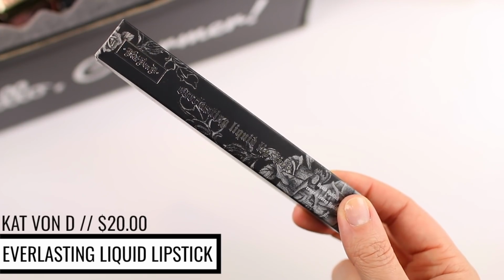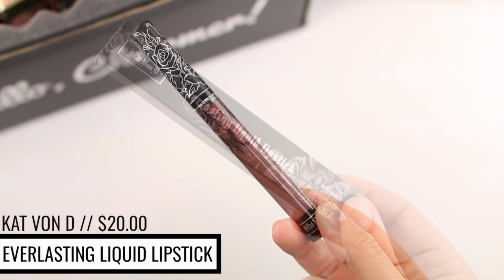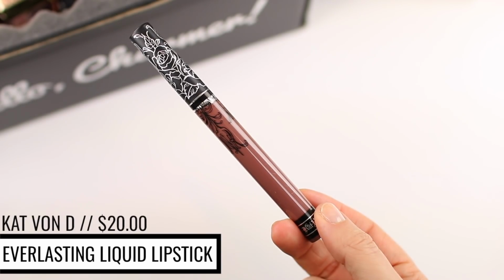It also comes with the Kat Von D Everlasting Liquid Lipstick in the shade Sanctuary. I did get one of these in one of my boxes, but I got an intense purple. This one's pretty. It's a little bit more of a cool toned plummy brown, so I think more people might find that wearable than the electric purple that I got in my box.